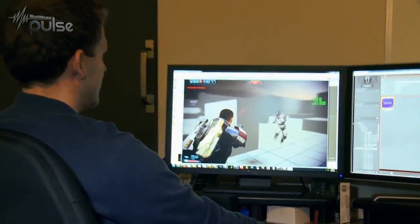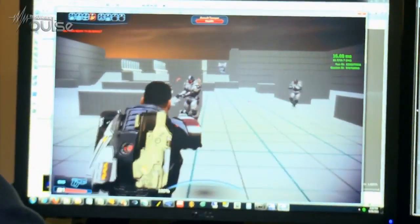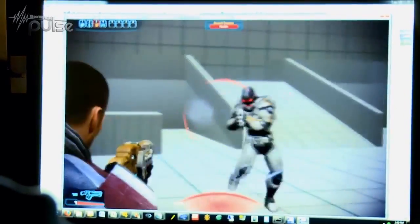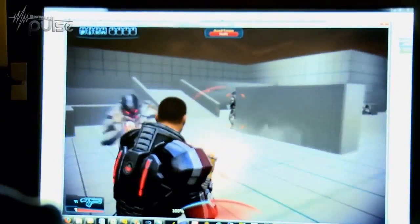This was an anti-shield power in ME2. And we've given it a couple extra upgrades so you can chain the attack. We're going to be giving you guys a sneak peek of the Vanguard and their brand new power Nova, as well as a new Krogan shotgun.